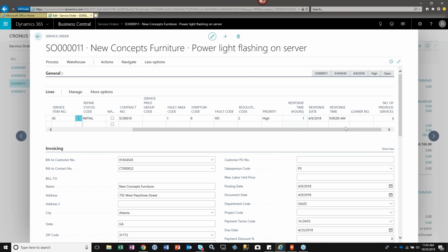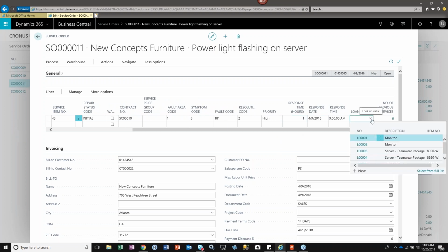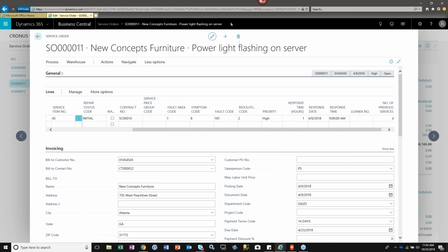We had a 1 hour response time on this. We did not give out a loaner. If we did, we could have substituted for one of these items. It would have substituted for this particular power service.